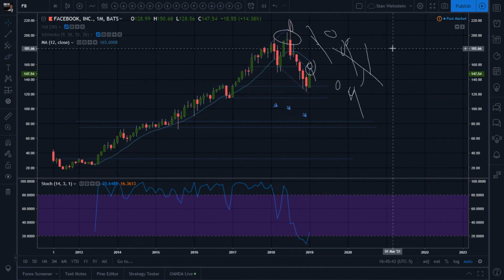Oh, man, all these scribbles. Patrick, that is not serious.